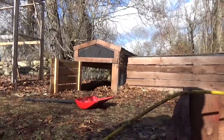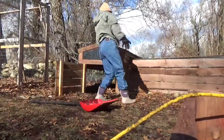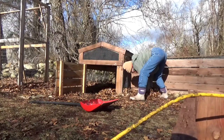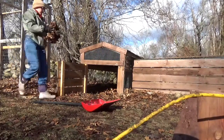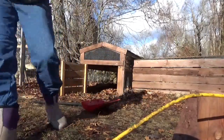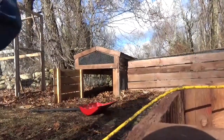Turns out I forgot to start filming, but right now I'm throwing leaves in here to kind of soak up a lot of the water. So, I'll show you. We did a lot of leaves in the bottom. Now I'm gonna shovel out some shavings and put those to help soak up more water.